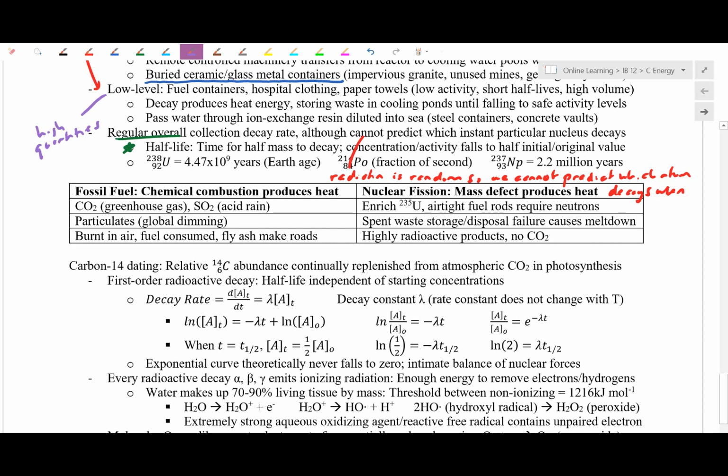This takes 1 billion years, approximating the Earth's age so far. So if I had 100% uranium-238 at the beginning of our universe, the age of the Earth right now, it would have dropped only 50%. Right? That still may contain way too much radiation to be safely dealt with.